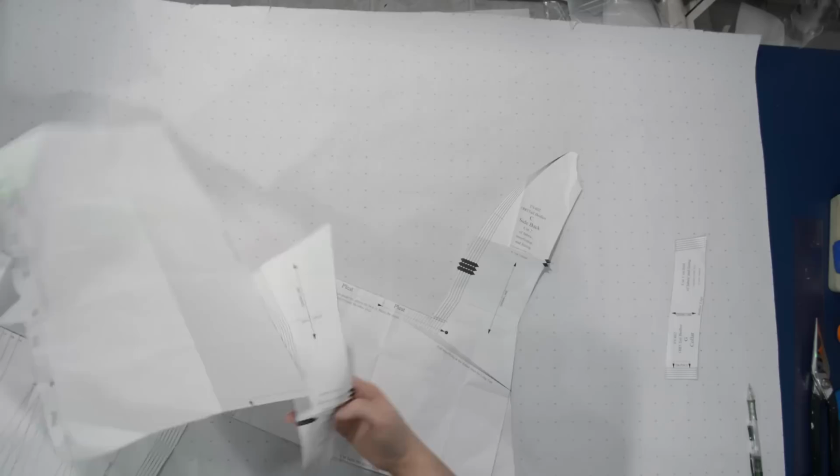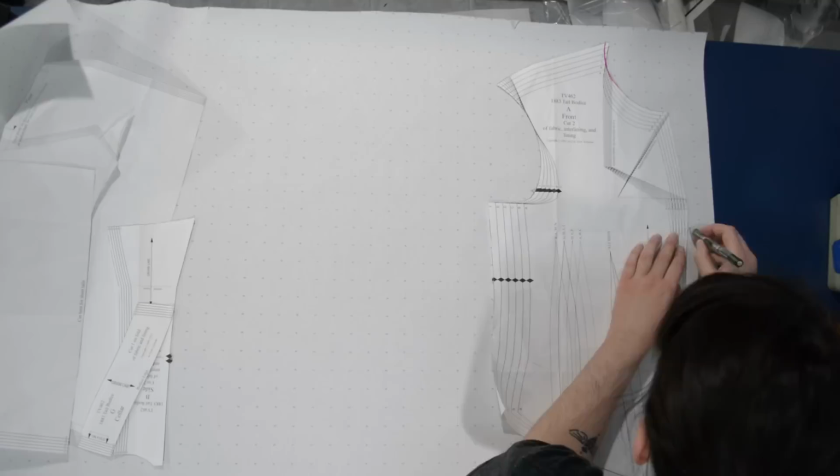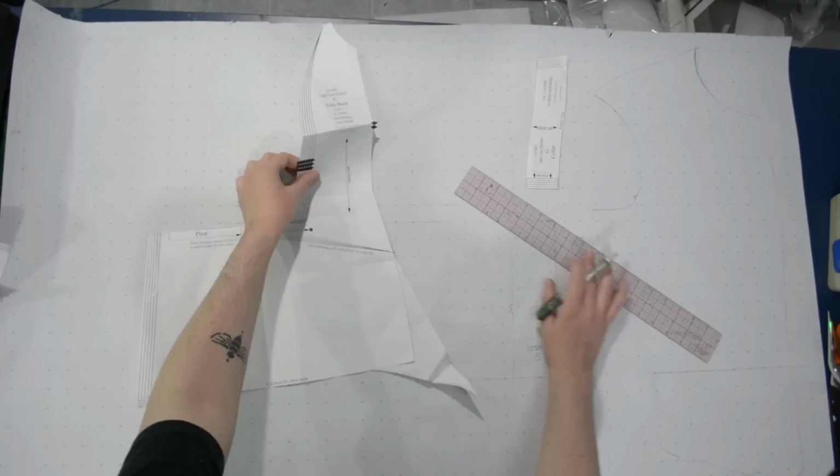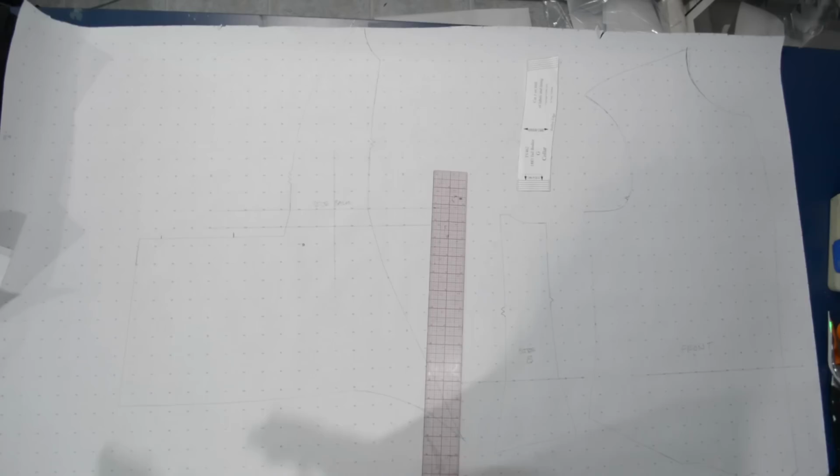But before we can embellish anything, we have to take a new tracing of the pattern to modify as the day bodice one, because of course I don't want to do anything to the original pattern. I want to keep it for the future and to be able to use again and again. So I'm creating a new tracing of that on my alphanumeric paper here, and then I'll do any modifications I need to do to the new pattern as opposed to the original Truly Victorian pattern.